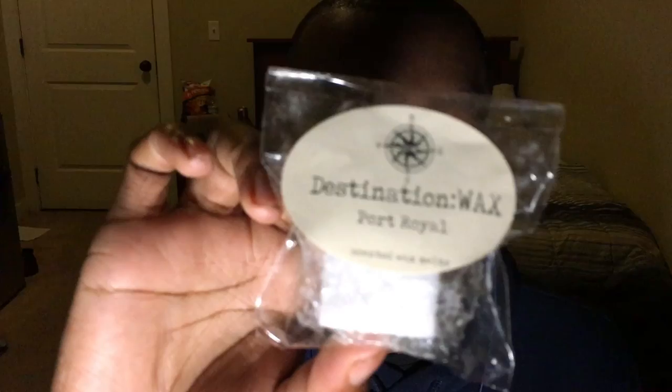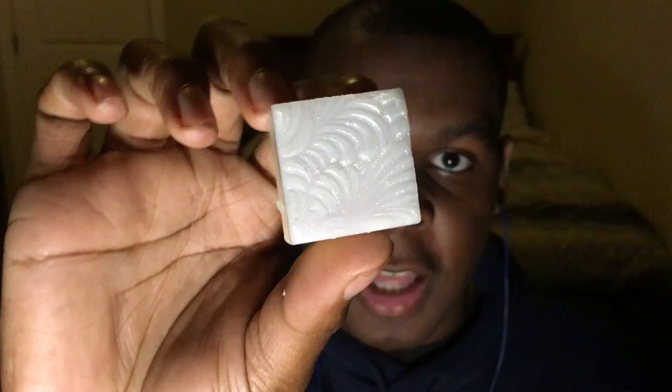Next we have, let's do this one. Port Royal. I'm assuming it's an actual place. I don't know for sure. Don't quote me on that. So Port Royal is smoky red birch, sweet tobacco, grapefruit, lemon, cinnamon, and rum. Oh, that's pretty. Look at the little design on it. It's like a lavender purple with a gray purple with white wax on the bottom.